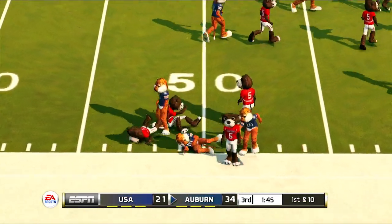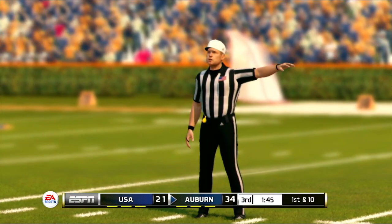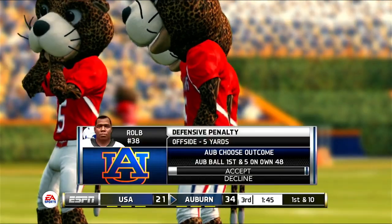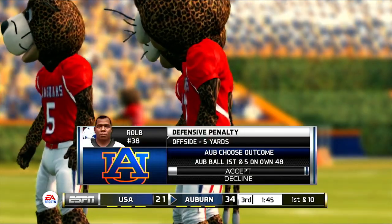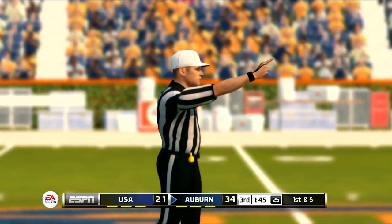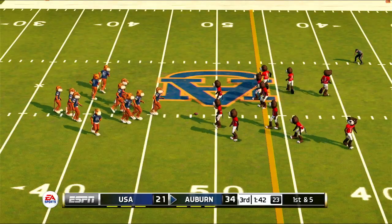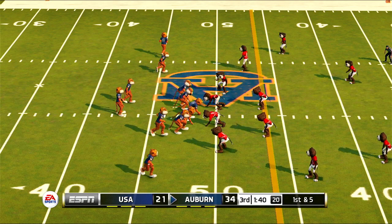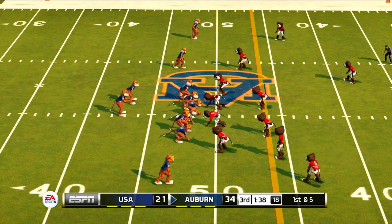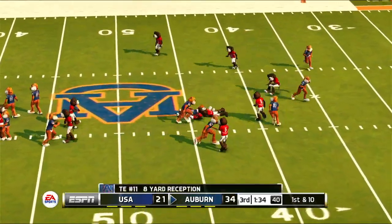We've got a flag down on the field. Might have been offside. Offside. Defense. They got across the line a bit too soon. Give the quarterback some credit here for using his cadence to draw the defense offsides. First and five. Ball on the 48. And he's tackled right away.